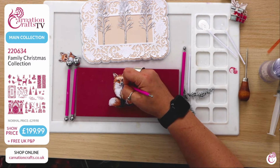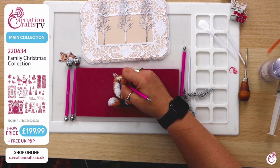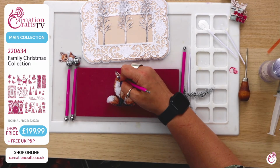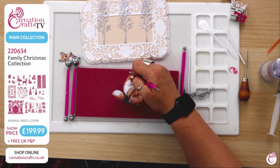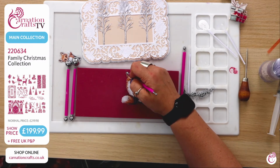I'm not going to do much else with his face. I want his nose to sort of be prominent. I'm not going to do all of the foxes for demonstration purposes. I just wanted to show you the one. I'm going to do his little ears. I'm working on the back of the vignette here.